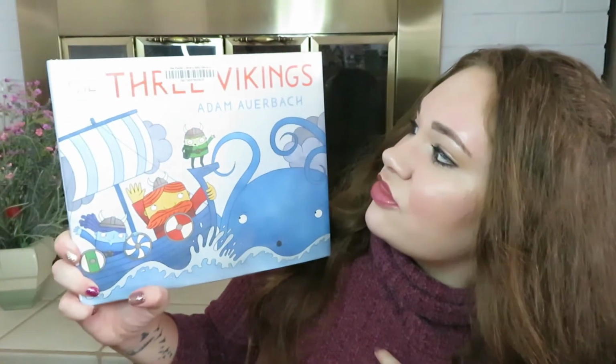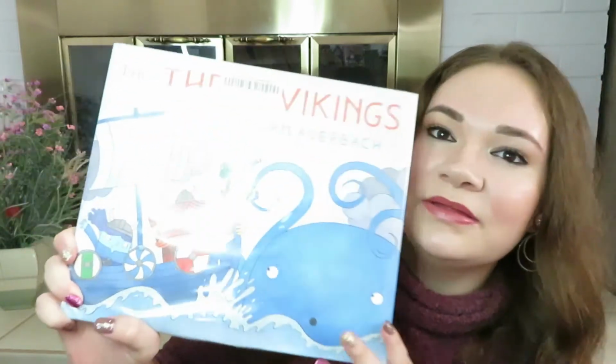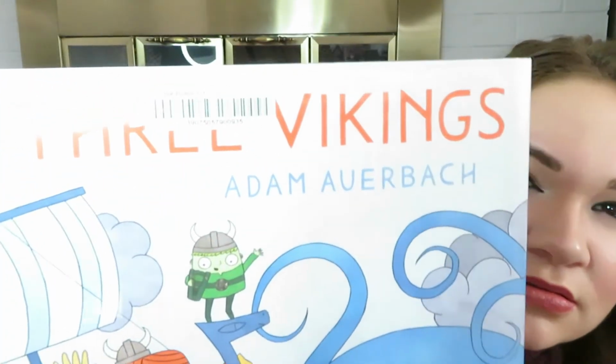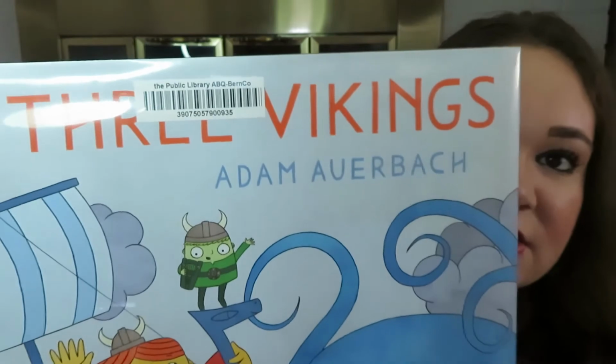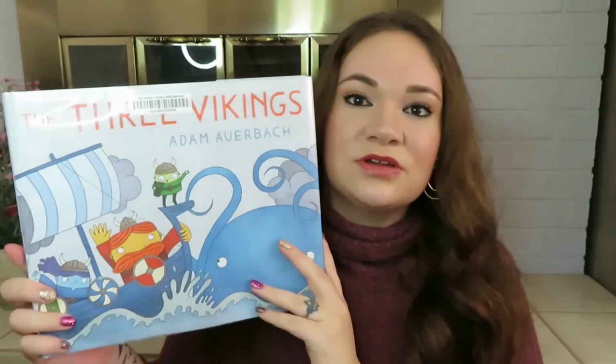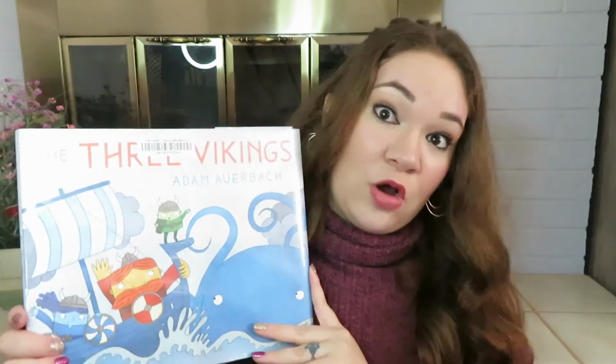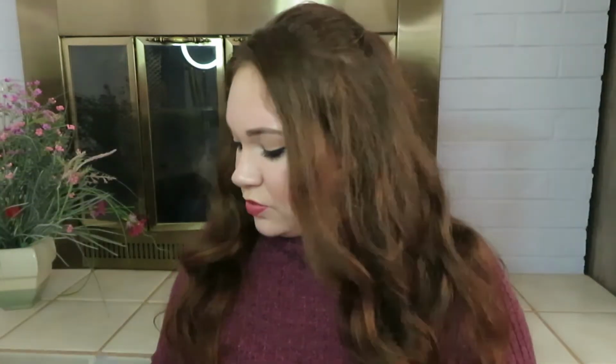So this is the 3 Vikings by, oh gosh, I can't say that, but there's the author. Ooh, right there. There's the author right there. So this was a cute little story. She really enjoyed it. I think we read this one and the other one from the library the most, but we have read all of them. So we enjoyed that one.